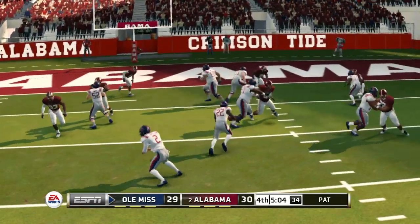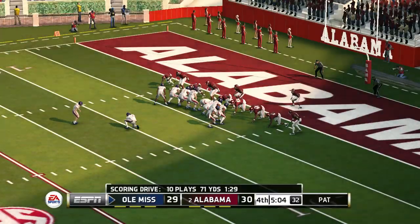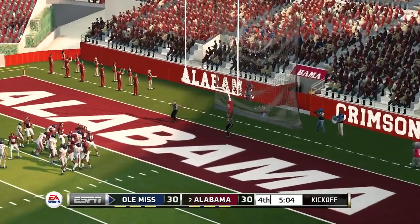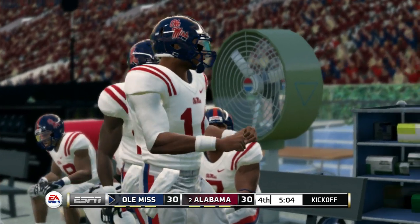That's how you're supposed to run the option. The defense just got lost there. They didn't account for everybody in the backfield, and the rest is history. The extra point to tie this game up. And he hits the PAT. A 10-play, 80-yard drive, and they get it in for seven.